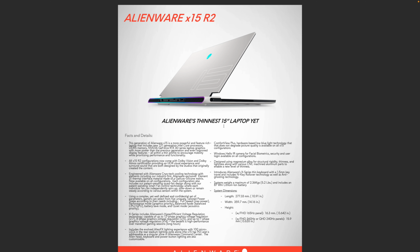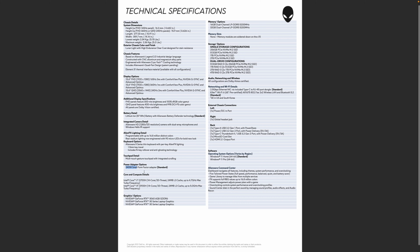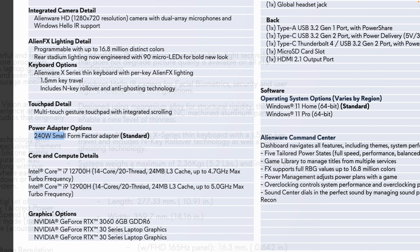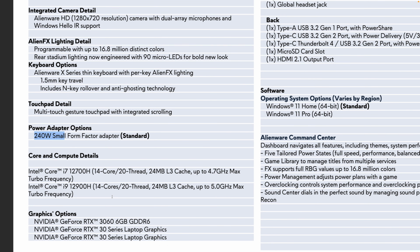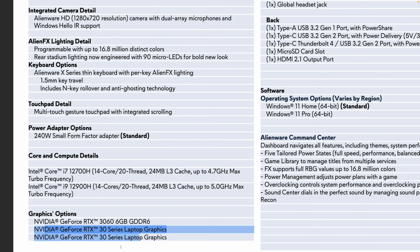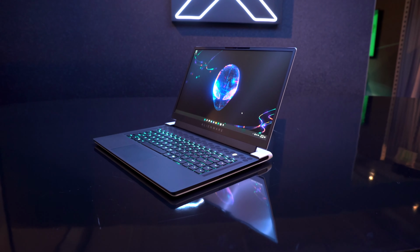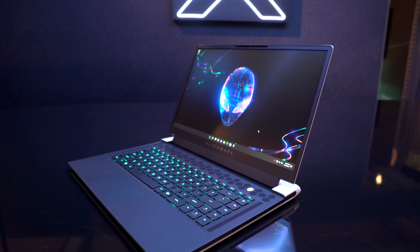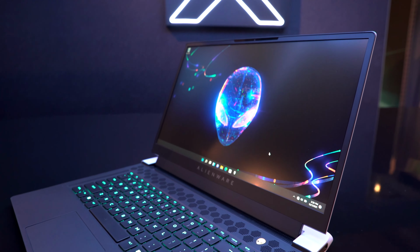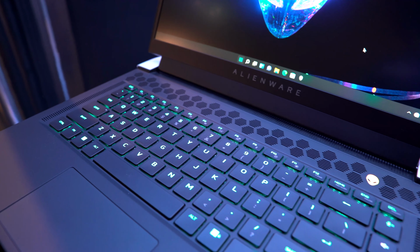Now the X15 R2 is just a refresh, of course, and take a screenshot of the specs if you like as well. But basically, of course, we're going to get Intel 12th generation CPUs, so up to a 12900H. Now down the bottom there, that is a placeholder. Of course, it's going to have RTX 3070 Ti and 3080 Ti, 240 watt power supply. So that will tell you what sort of performance to expect. 240 watts isn't that much, so I don't expect anything over about 100 watts there with the GPU. And of course all the rest is sort of the same.